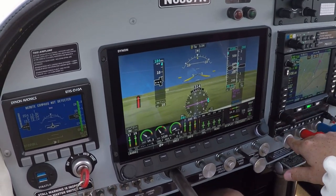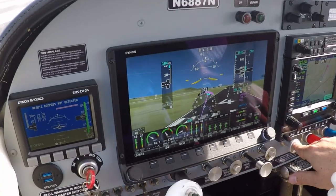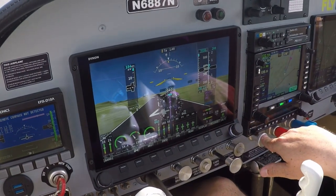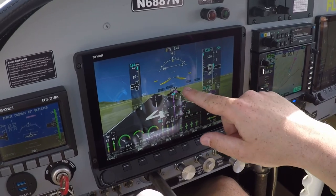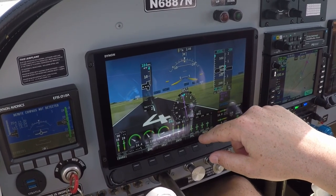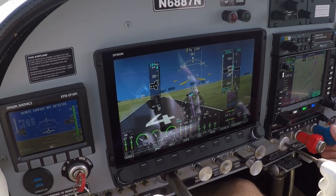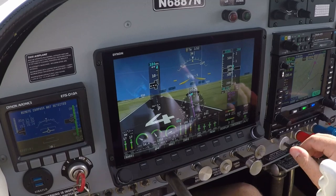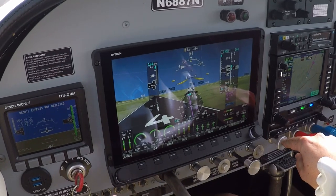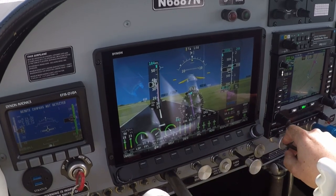Synthetic vision's coming in, and 4 should be right in front of us. And look at that, 4's right in front of us. We're going to 4, lines up perfectly. If I stop, it's very accurate. That looks good. So make sure it's full rich, prop forward. We've got the fuel pump on, let's go. We're looking for 70 miles an hour. Full power is in.